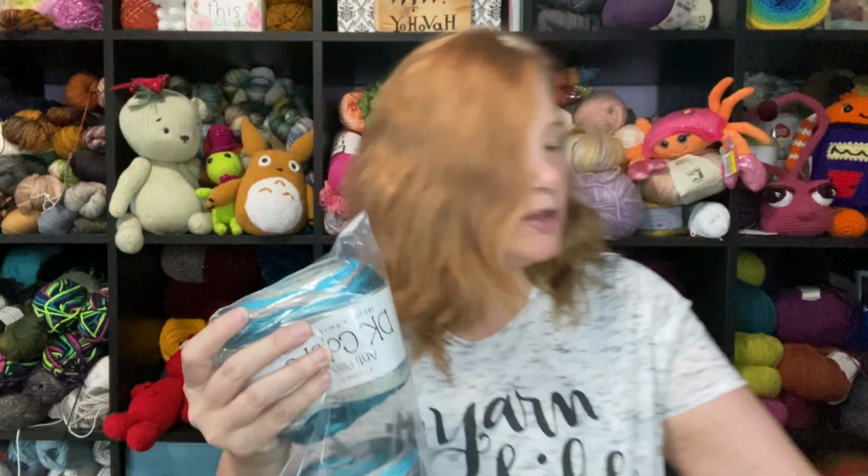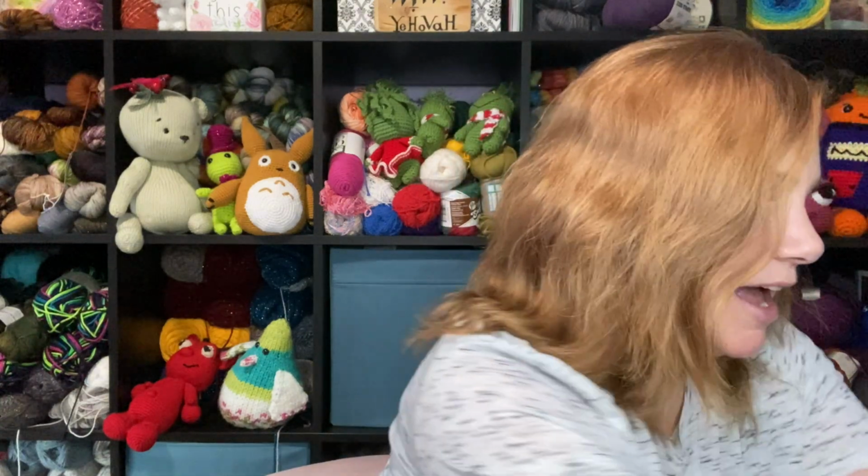This does have a stronger teal to it. Right here, that is definitely a lot stronger than what is in this. And this one's called teal blue, right? But that is more that greeny one. That's nice. That is really pretty. I like that. So I got 6 of these also. Look at that. That is gorgeous. Okay, well, I'm making a big old pile. Loving it. I'm loving this.